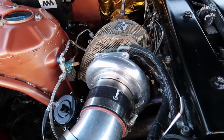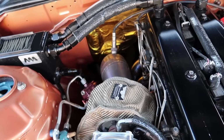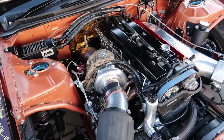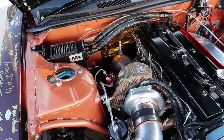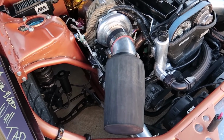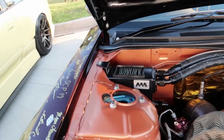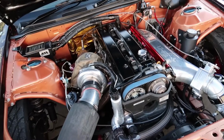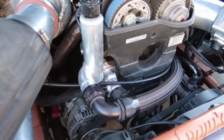Polished Garrett 3584 RS. Full oval tubing underneath the car. It dumps over by the diff just in case I back into anything. Single wastegate. It's got a Bink modded subframe, custom MA Motorsports catch can. Man, there's so much going on with this car. This is a VVTi engine, so it does have variable timing. We've got some rad Dan components down in there.